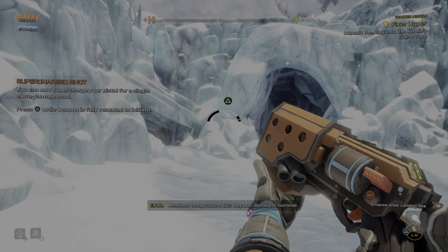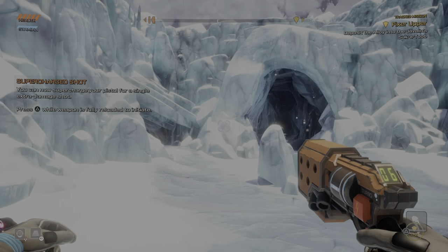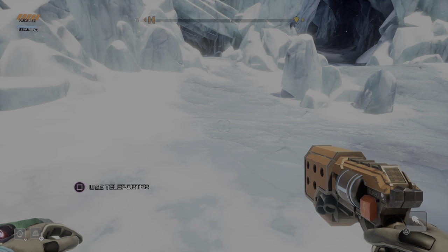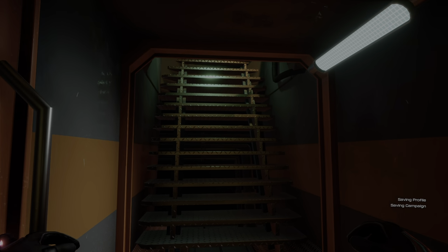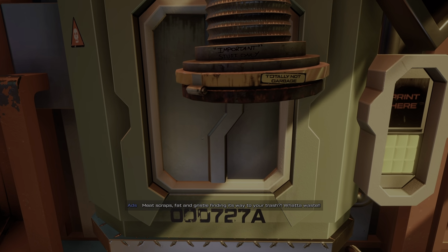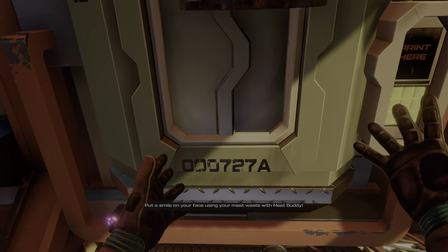Ambient temperature, 112 degrees, biosigns, nominal. Fat and gristle finding its way to your trash? What a waste! Even worse, the toilet? Disgusting. Put a smile on your face using your mean ways.